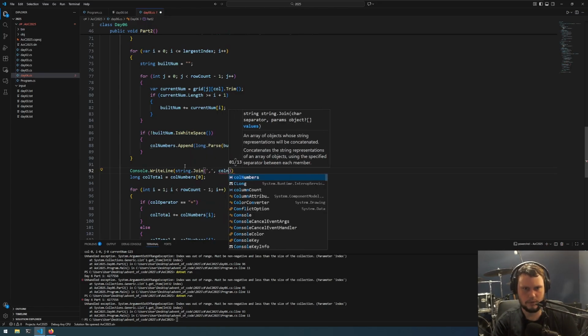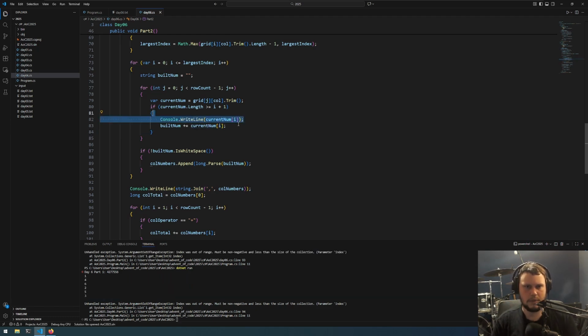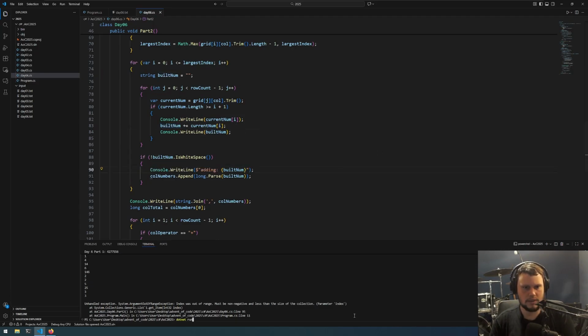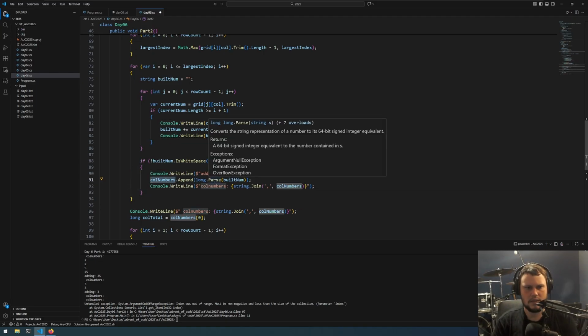String.join. We'll do call numbers. Okay, so that is just straight up not working. Let's go to here and print out this number. So that is working, but we should be seeing this increase. That works. Is that being added? Is call numbers... yeah, so call numbers is just empty. Even though it's being added there, let's add this to the adding. No, it's just not being added at all. It's very strange. Or unless this is failing.